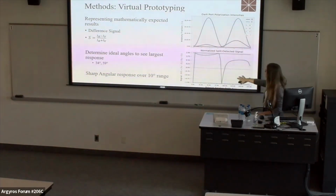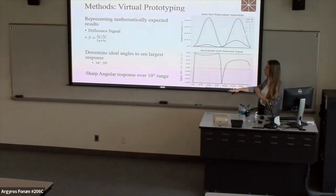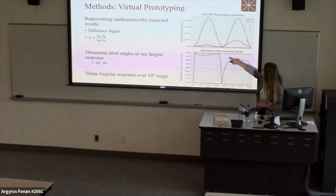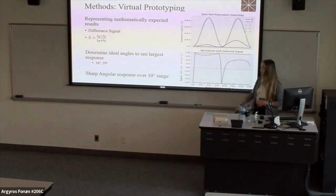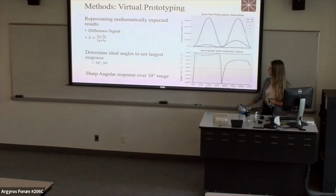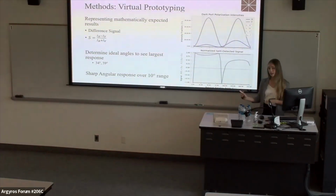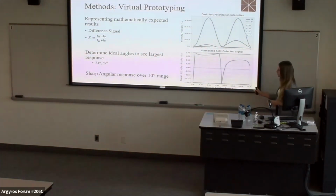So then here we take a split detected signal. So we take the difference between the horizontal and vertical over the sum of the horizontal and vertical output. And what we see is this really large peak over a super small degree range. So as we rotate that middle polarizer theta, we're going from 0 to 180, we see this really strong peak in the middle there. And that's what we want to see.